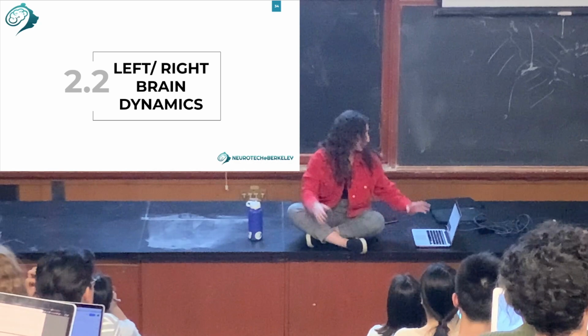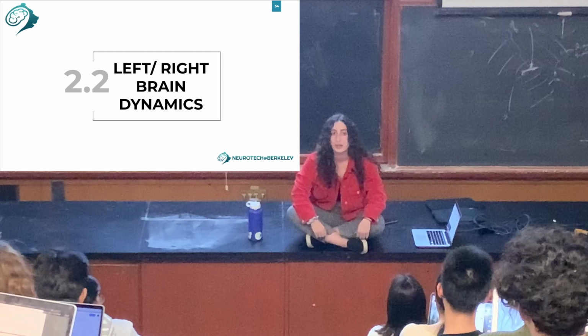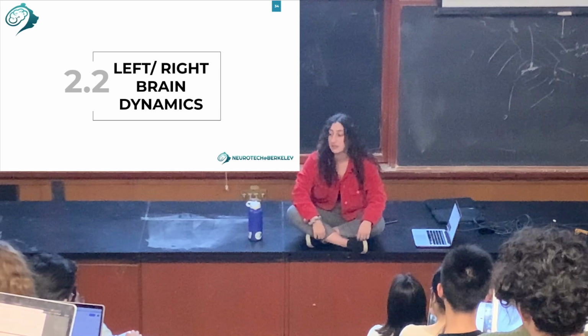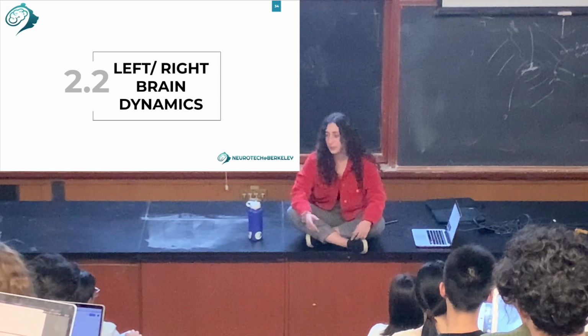Okay, so another whole brain concept: left, right brain dynamics. How many of you have heard of this idea that someone can be left brain and someone can be right brain? Can someone explain it to me really quick? What does left brain pertain to? Logic. Mathematical skills, reasoning, those types of things, sound familiar. And then right brain is a little more creativity, artistic, thinking outside the box.